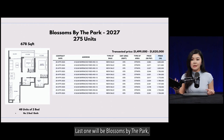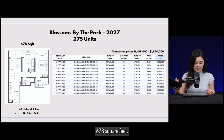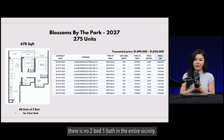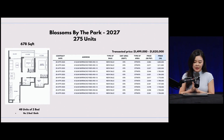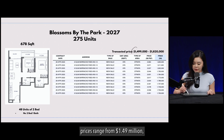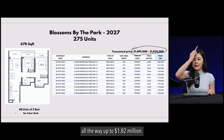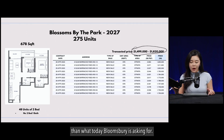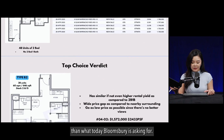Last one will be Blossoms by the Park, 275 units, 678 square feet. Again, for the past 3 projects that I've been sharing, there is no 2-bed, 1-bath in the entire vicinity. So at 678 square feet, prices range from 1.49 million all the way up to 1.82 million. You can see that the transactions have all been done much higher than what Bloomsbury is asking for today.